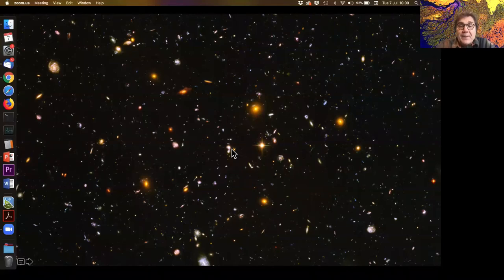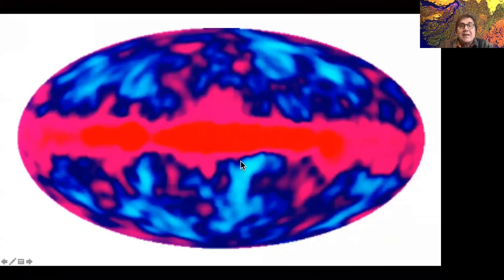Now, what I did for my PhD at Berkeley was we looked further than anybody else had ever seen. We looked at this image, the full sky, and we looked at the Big Bang. And the Big Bang that we saw was this. This is a map of the full sky that we made.